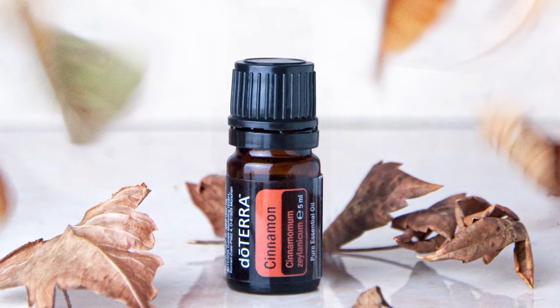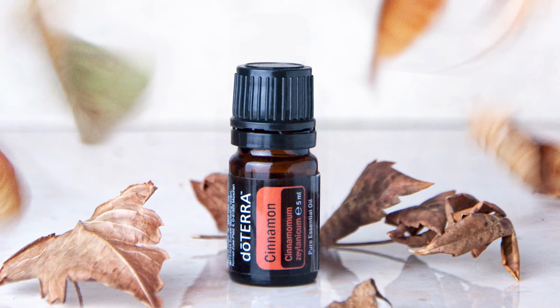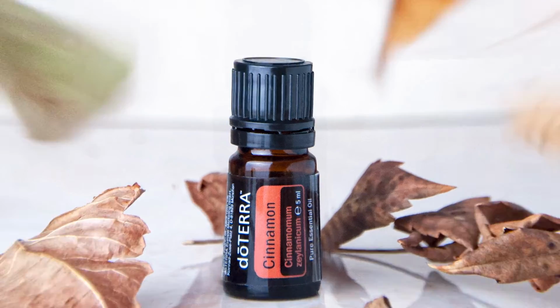So cinnamon oil is recommended to be used daily for immune and respiratory systems, and more frequently, so a couple times a day, when acute symptoms are present. So you can add a drop to your favorite oatmeal, your yogurt, your smoothie recipe for that natural immune support, or you can take it in a veggie cap to naturally support healthy blood sugar levels, okay?